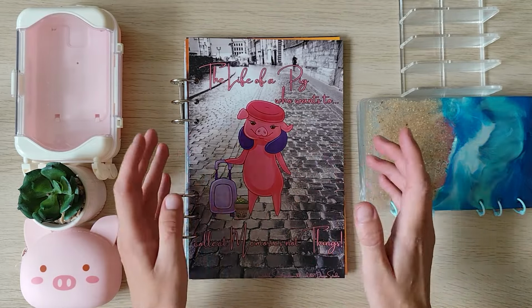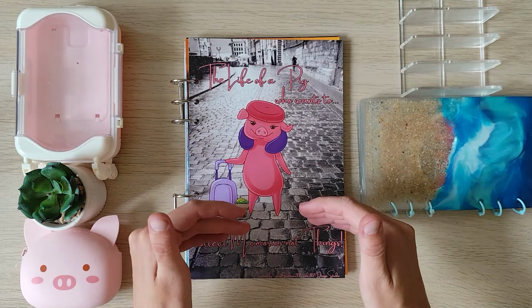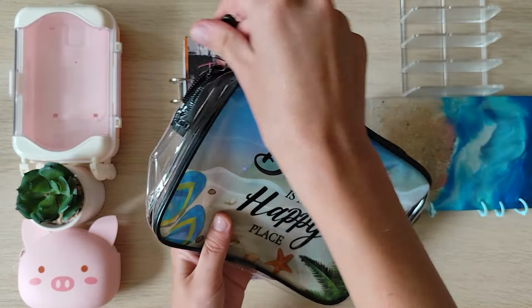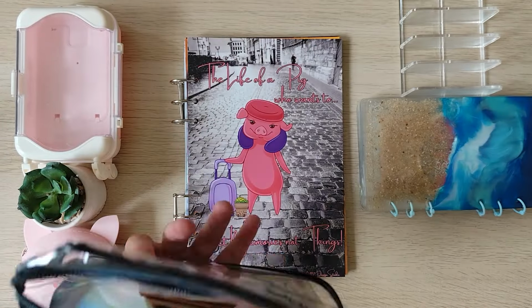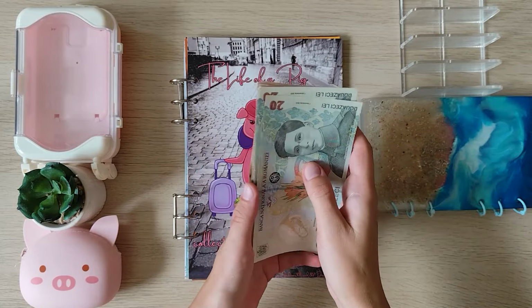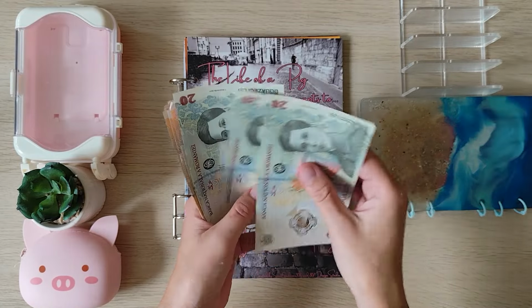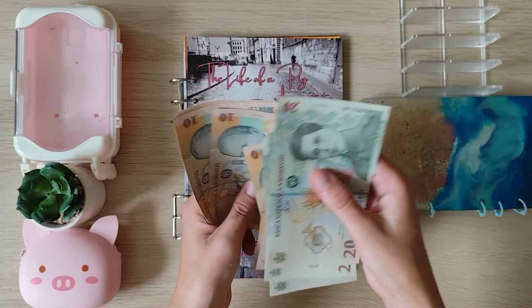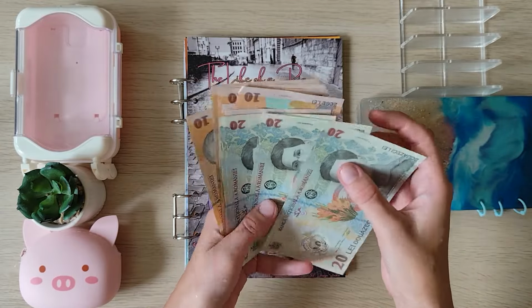In today's video, we're doing the general vacation savings challenges. We're doing Marlene's book, The Life of a Pig Wants to Collect Memories, Not Things. So let's see how much money I have in the pouch. Since I don't have any ones, we'll have to make change as we go. So let's see. 20, 40, 60, 80, 90, 100, 1, 2, 3, 4, 5, 6, 7, 8, 9, and 200.